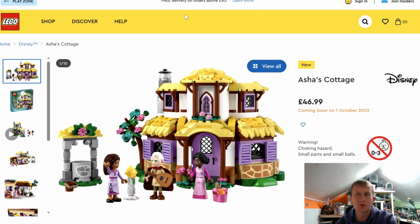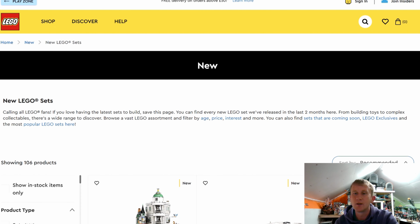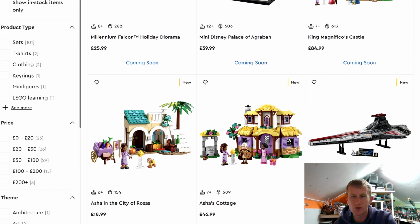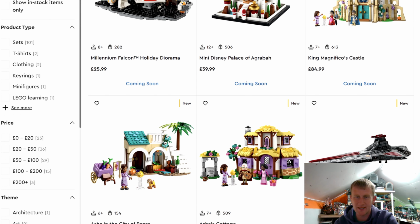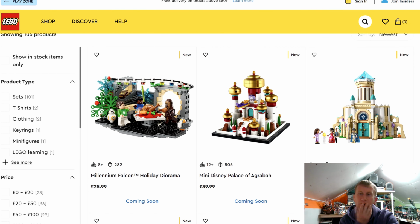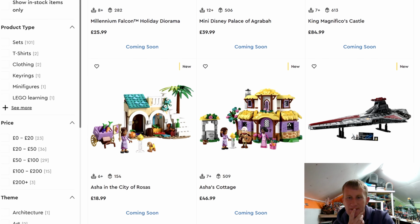Let me just double check that there is nothing new coming in the newest, because unless you know the name, sometimes it's hidden within the search. So we've gone through all of those. That is it. So at the moment, you've got 6 sets that are coming. That's all 6 sets that have been covered, and everything is Disney related, with it being Star Wars or the Disney Wish, and then you've got the mini Disney Palace at the same time.